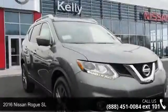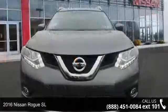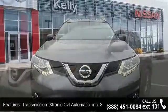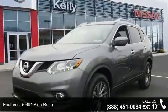Arrive in style with this 2016 Nissan Rogue SL. If you are looking for a first-rate auto, this one could be yours today. This vehicle comes with a reliable 4-cylinder engine, connected to a smooth shifting automatic transmission.